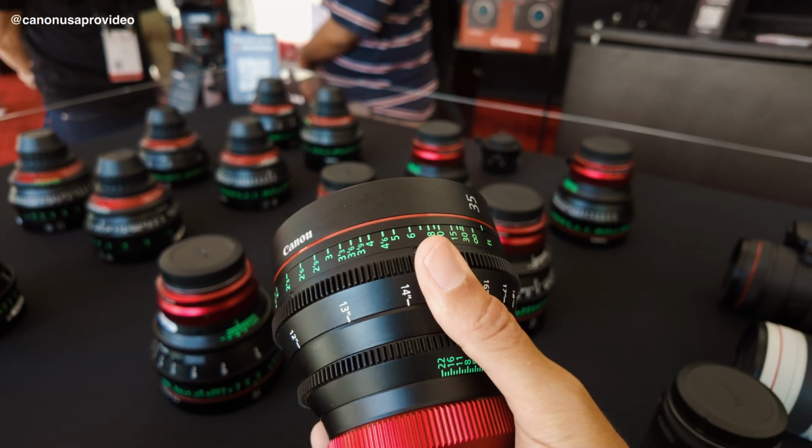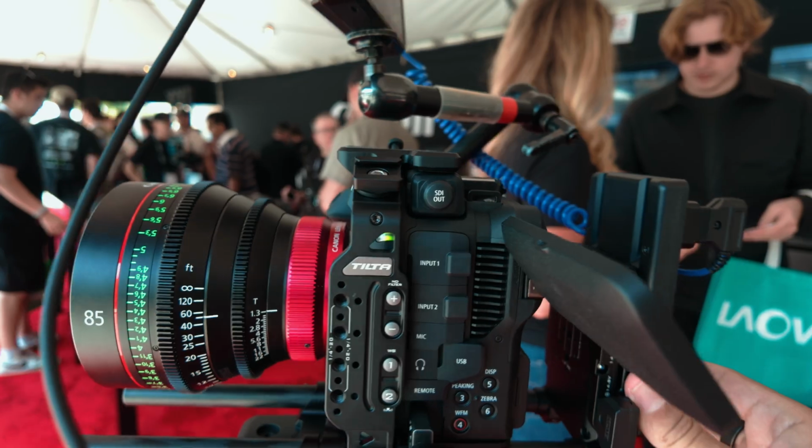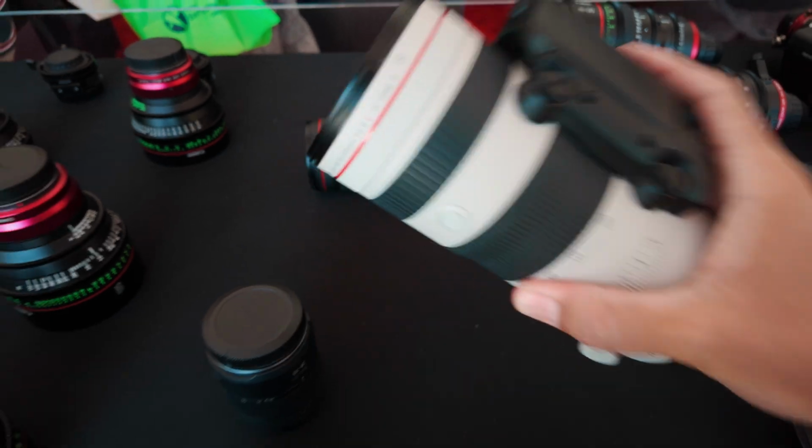Canon cinema is still more hat than cattle. For the type of work that I do, the C400 is interesting, and the C80 being full frame really does have some cool features. For my money, however, the coolest thing that Canon is doing in 2025 are the RF hybrid lenses.